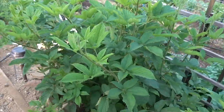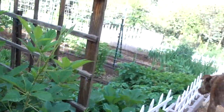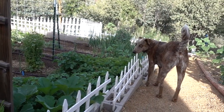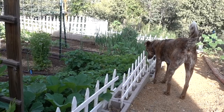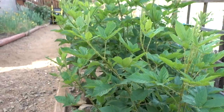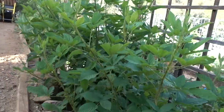Blackberries are just gigantic here. Got some big ones. There's Scout nosing around. What do you find, Scout? Looking at the potatoes, huh? Him and Kay have been catching some mice lately. That's been great, so we appreciate that. And a few pack rats. So those are our blackberries.